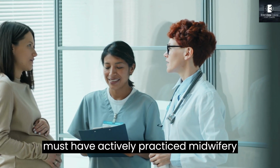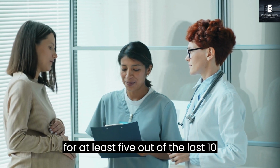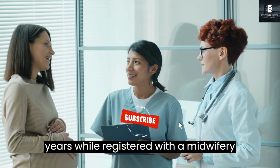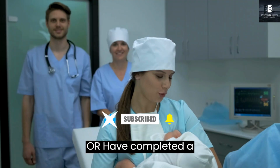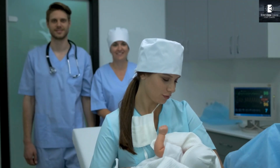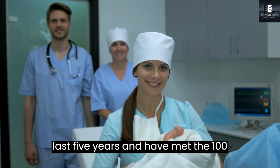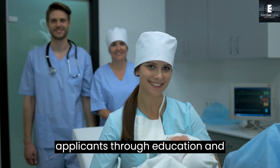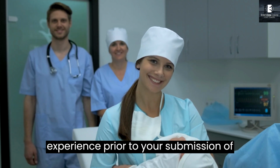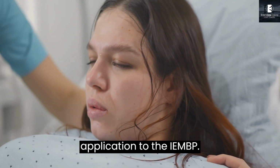4. You must have actively practiced midwifery for at least 5 out of the last 10 years while registered with a midwifery regulatory organization, or have completed a midwifery education program within the last 5 years and have met the 100 primary birth requirements of all applicants through education and experience prior to your submission of application to the IEMBP.